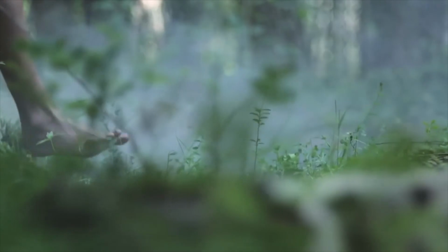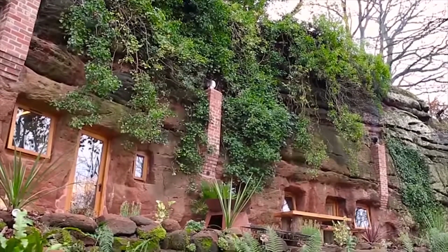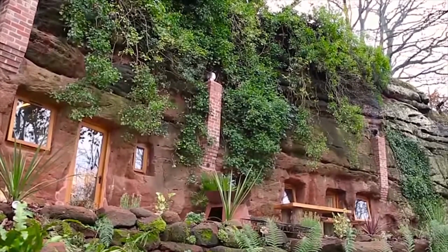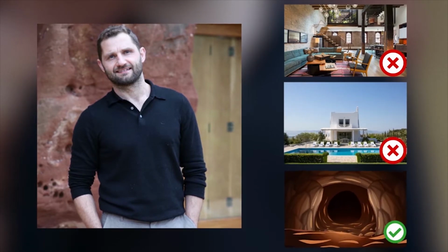This house will make you want to go live in nature, a little bit like Tarzan and Jane. It is located in England and it is 250 million years old. Yes, we did say millions, since it is actually a cave. Stunned. Wait, you haven't seen anything yet, it's breathtaking. When Angelo Mastropietro decided to build the house of his dreams, it was not a New York loft that he thought of, nor a villa on a Greek island, but rather a cave.